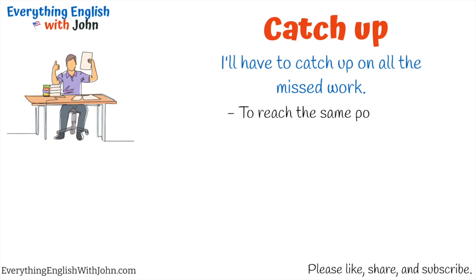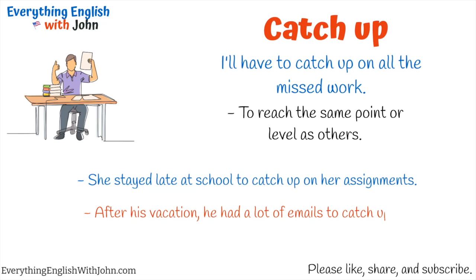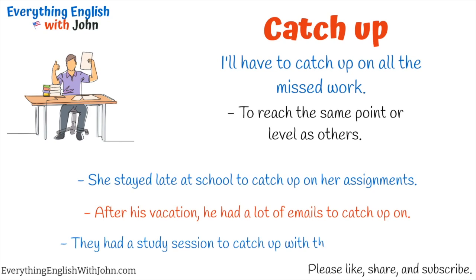To reach the same point or level as others. She stayed late at school to catch up on her assignments. After his vacation, he had a lot of emails to catch up on. They had a study session to catch up with the rest of the class.